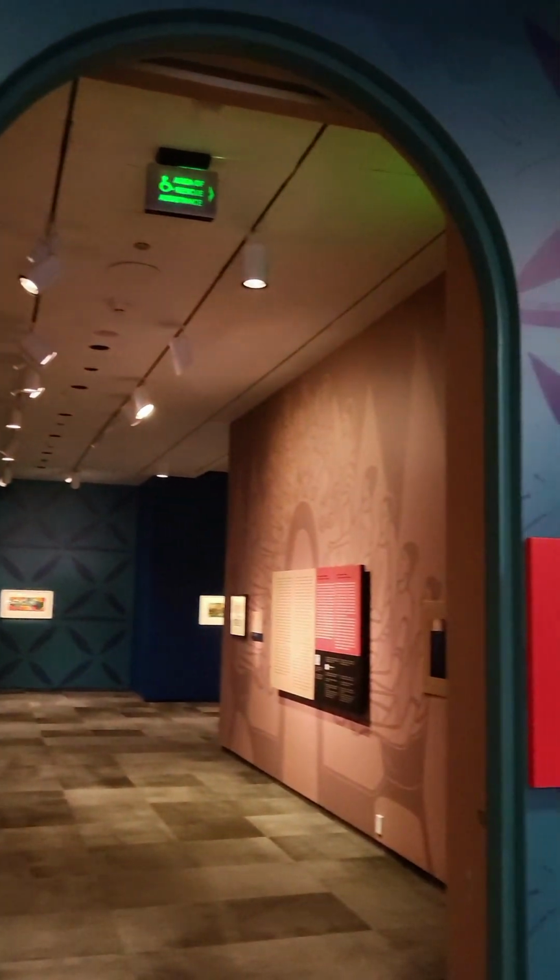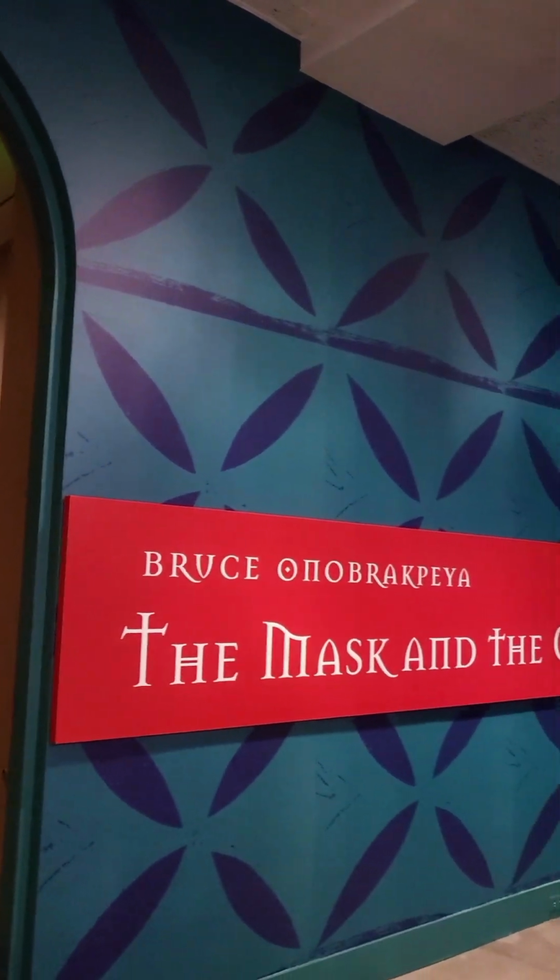Look, I know I'm supposed to be here looking at exhibits, and I am, but the print on this wall, if I can get a pattern or wallpaper like this on my wall, that would be so amazing.